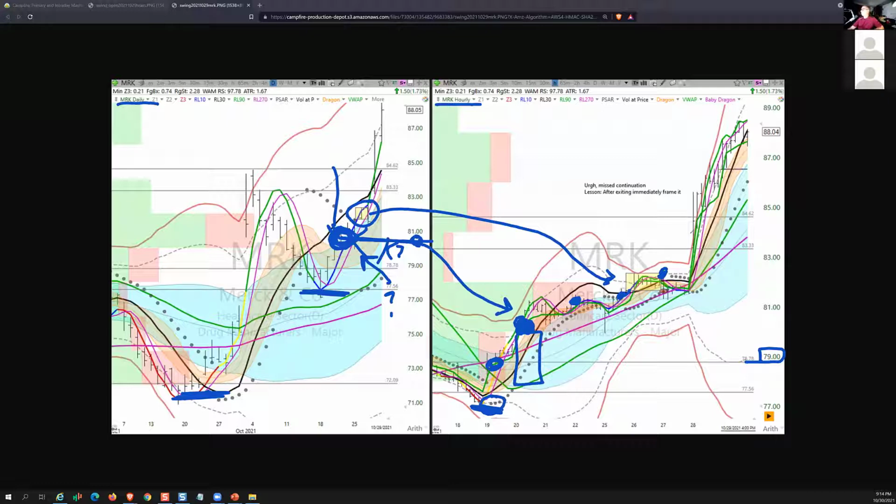Now, the trade that he got was this one. He framed it tightly here. It reversed against him, so he quite properly took the exit. What he did not do was reframe it, whereas his re-entry would have been here about 83 with about a dollar risk, and then we would have this one at plus 5 compared to a dollar risk. That'd be about $5. So after exiting, immediately reframe.